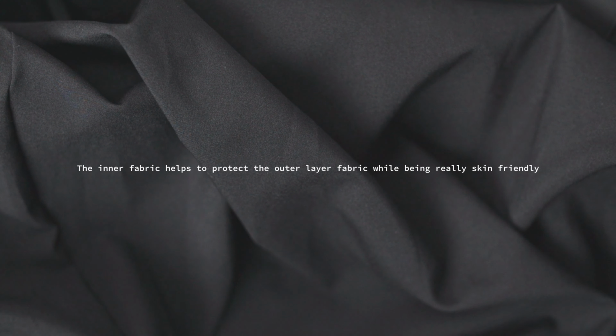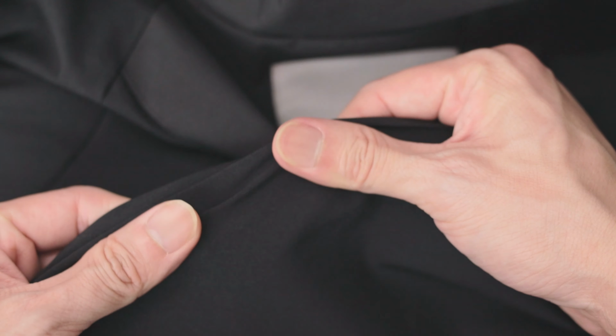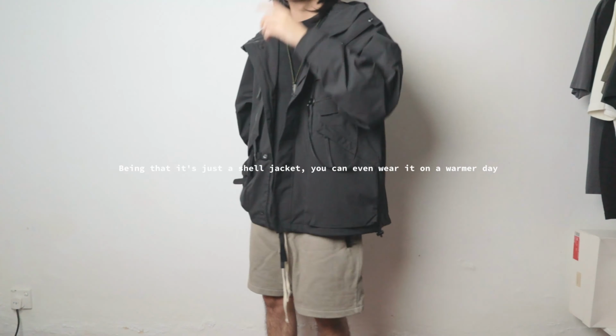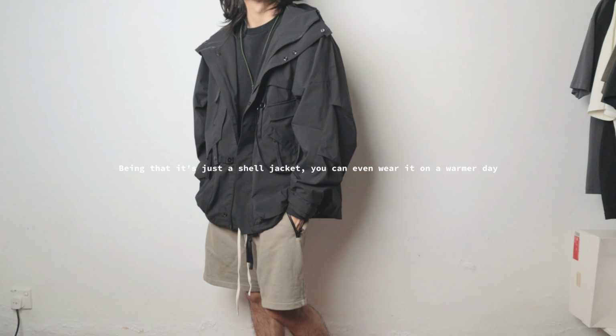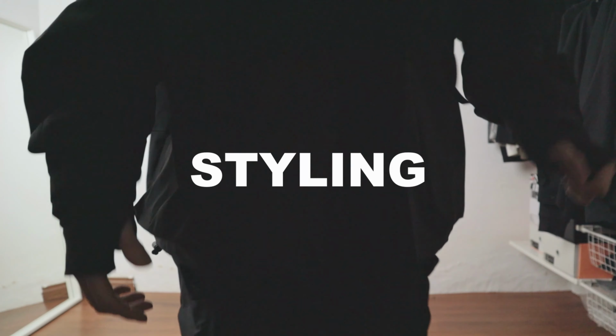This thin layer of fabric underneath the Formula G parka is such a game changer, as not only is it incredibly soft and skin friendly, but you now have kind of the option to wear it on its own, allowing it to truly be a piece that can sit in your wardrobe almost all year round.